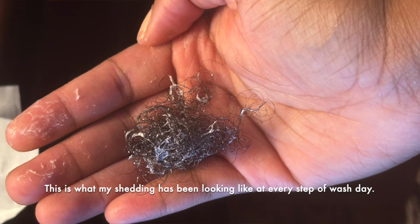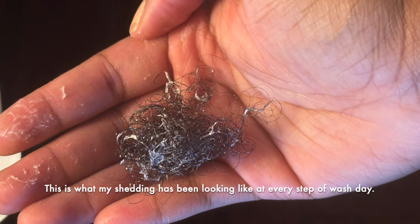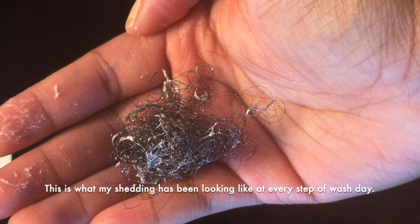Every single wash day is excessive shedding. Throughout the entire wash day process is excessive shedding, which to me is crazy because how is my hair still shedding and I'm like onto styling now.